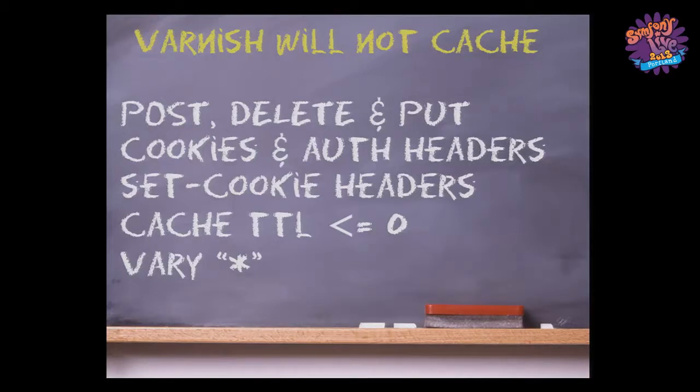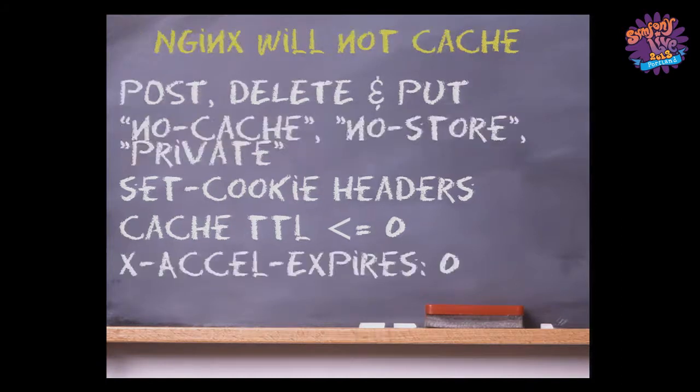Now that's Varnish. Nginx has a bit of a different behavior. It won't do POST, DELETE, and PUT either. But if it sees a no-cache, a no-store, or a private header, it won't cache either. It will cache cookies, so cookies coming in from the browser, that it will cache. So there's a difference in behavior there. But Set-Cookie coming from the backend, it won't cache either. If the TTL equals 0 or is lower than 0, it won't cache. And if there's an X-Accel-Expires header being sent, it won't cache either. So there's a difference there.